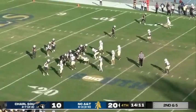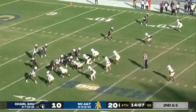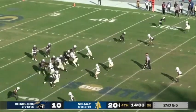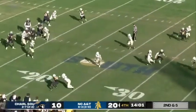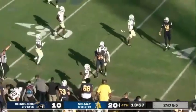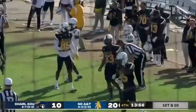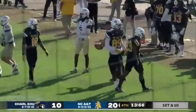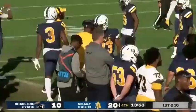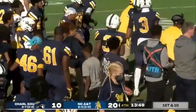And now with a 10-point lead and your opponent with two timeouts, you probably want to run the ball more than you throw it just to keep that clock moving. There's the throw to Tootin. And his all-purpose yards continue to climb higher and higher. Pass complete. Great route by Tootin. Great catch. It's enough for another A&T first down. Strong enough to break tackles. Work up the field.